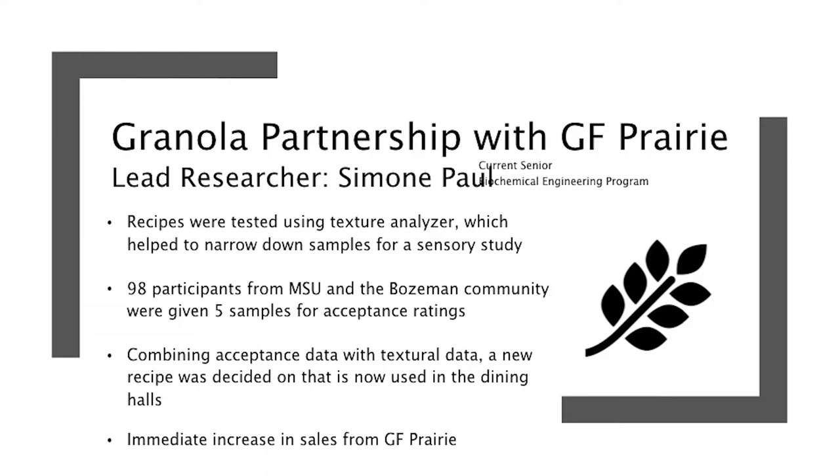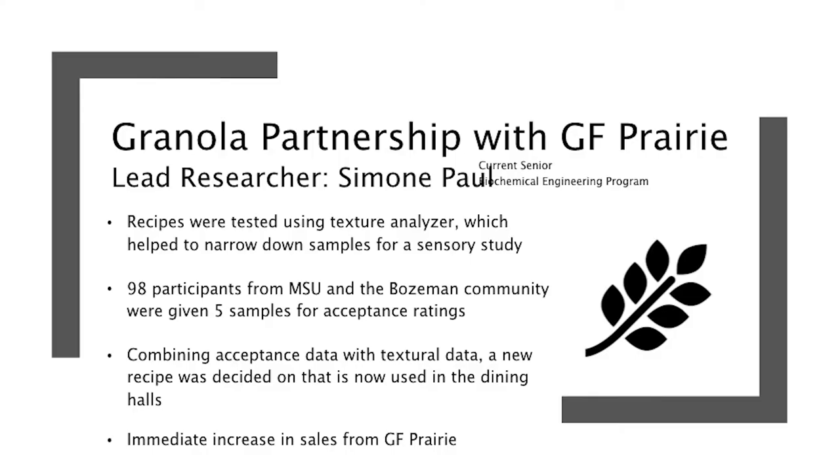She developed a recipe with these acceptance ratings and with the texture analyzer. So she was using that a lot. She was one of the first people to utilize the texture analyzer in her research. And then we found out recently that once she gave Gluten-Free Prairie a new recipe, their sales went up dramatically. So she helped to get their sales going up. She helped a Montana company, and we really increased our business that way.